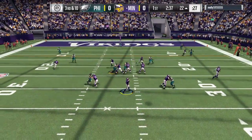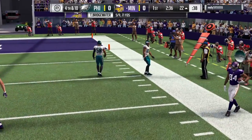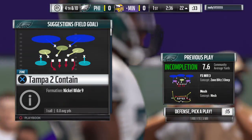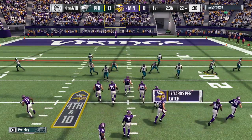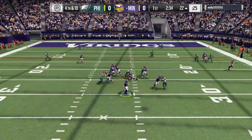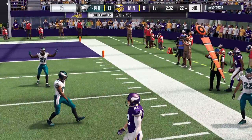On 3rd down, Bridgewater. And that's caught. Did he stay in bounds, though? He did not. Ruled incomplete. 3rd down, he tried to stay in bounds, did all he could. He caught it, but it was led a little bit too far. Yeah, that's always difficult, isn't it? Because you know half of your body is trying to stay behind while the other half is reaching out, trying to catch the football. The top half worked. It was the bottom half that was in question.